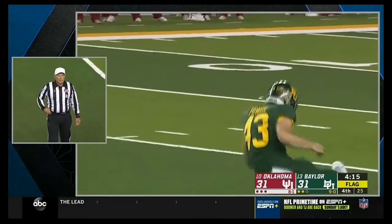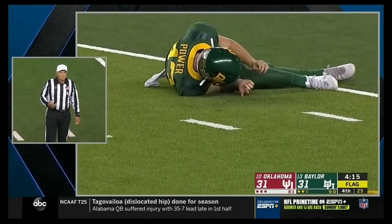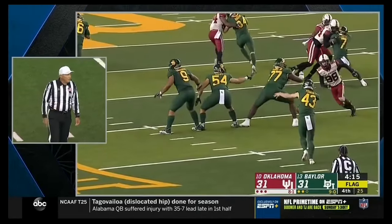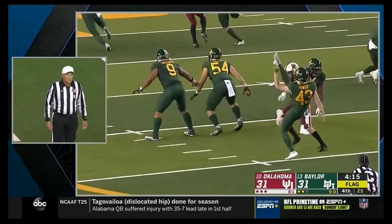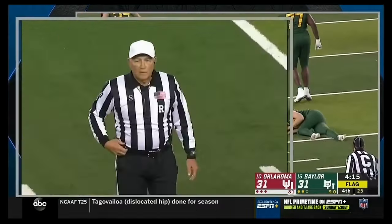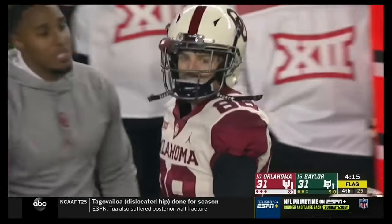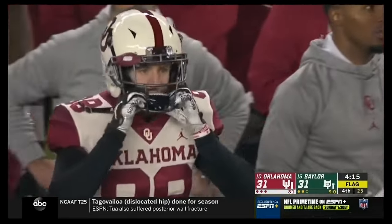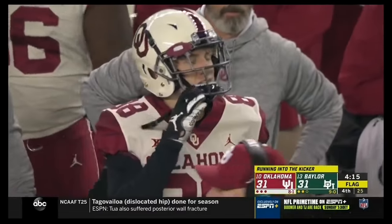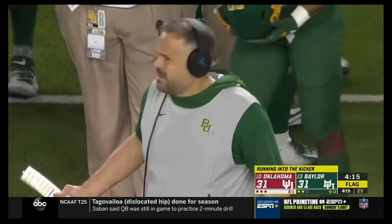Jackson Webb. Here's the call from Cooper Castleberry. It must be 5 yards because they're asking Matt Rule what he wants to do. He's going to decline it, I believe. Running into the kicker by the defense. He hit the kicking leg. It's a 5-yard penalty, and it's 4th down. The foul is on number 88.